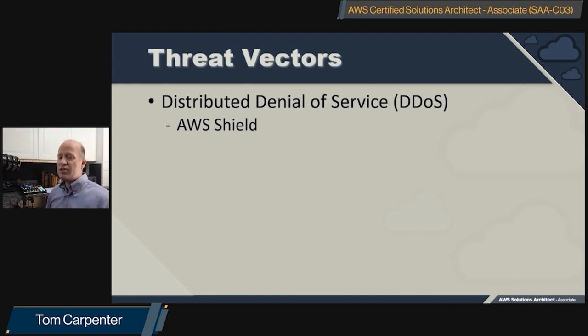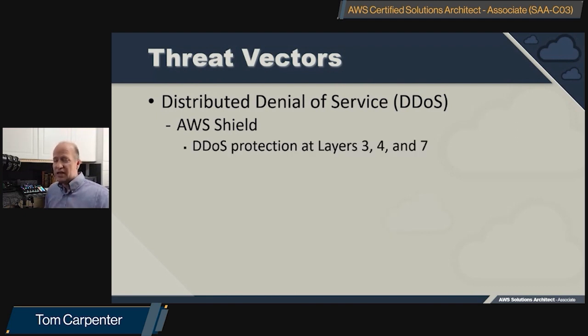So AWS Shield is specifically designed in AWS to provide a level of DDoS protection at layers 3, 4, and 7. Now, if you don't know networking in detail, maybe you come from more of a development environment or a programming environment, something like that, and less from a networking environment, what we're talking about when we say layers 3, 4, and 7 is the OSI model. 1, 2, 3, 4, 5, 6, 7, right?